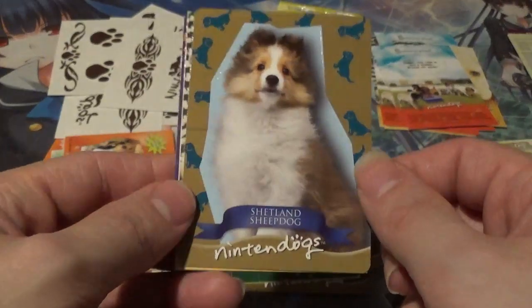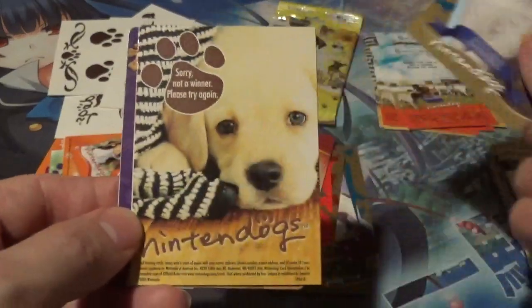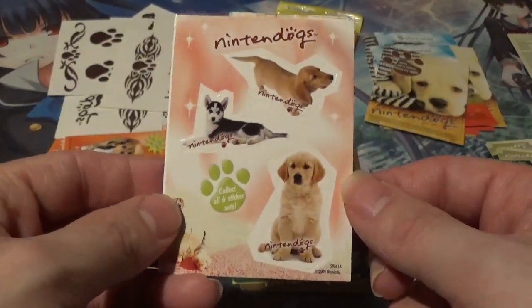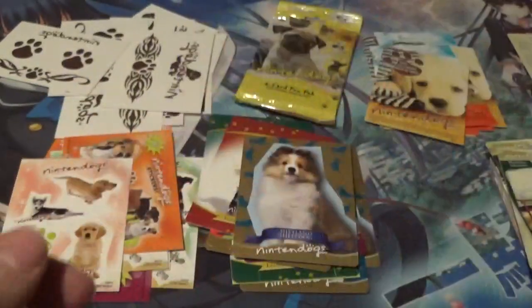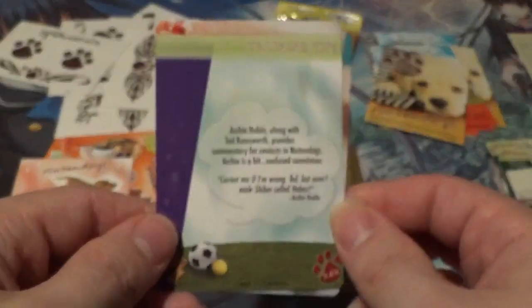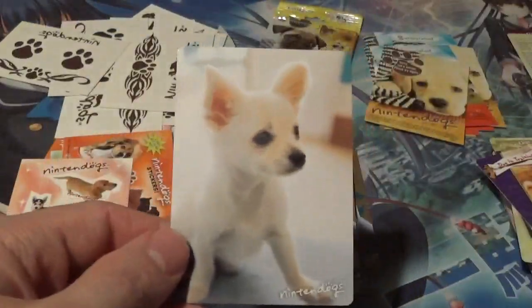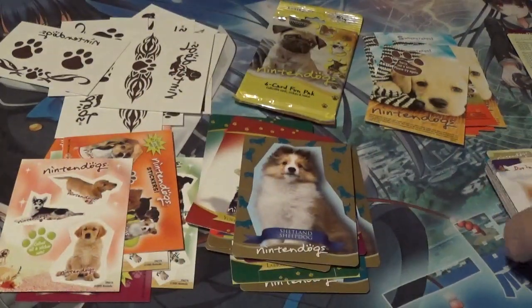Oh, that is a duplicate for the standee. That is the Shetland Sheepdog. Sorry, not a winner. I don't expect any of these to win, and if they are, it's invalid. The adorable pink stickers. The paw print tattoo set. Oh, it's a Day in Training, and he's checking out this little bonsai tree. That's so cute. And then, of course, hey, we got the art card again that matched the pack. So cool.